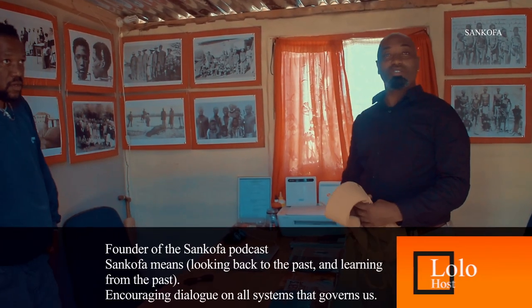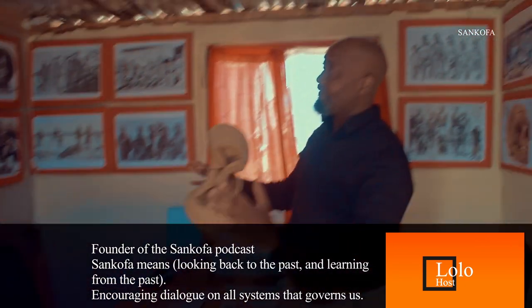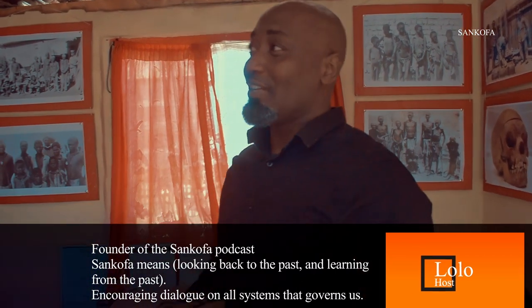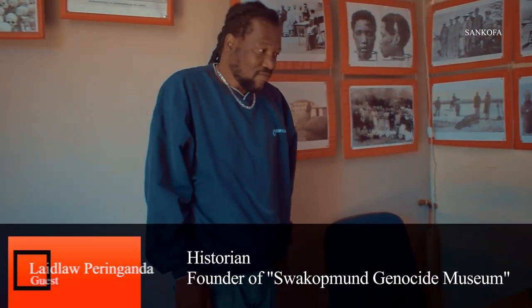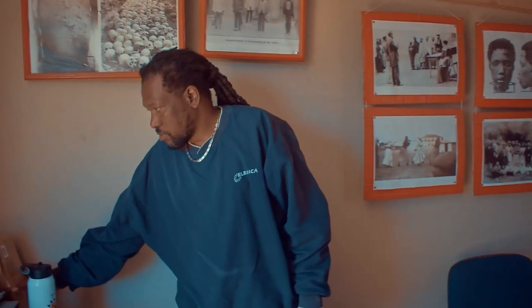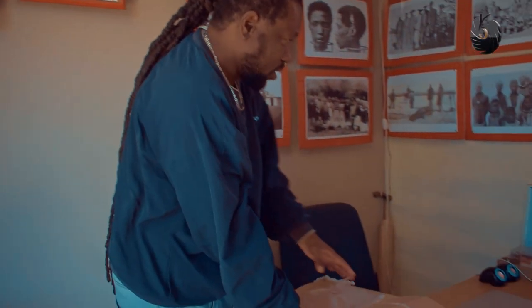This is the Swakopmund Genocide Museum. Fortunate to be here. This is a place where some of the historical artifacts, historical pictures, and a lot of information are gathered, which we're going to dive into very soon. Without wasting time, let me hand over to my man. Teach me, boss, teach me. I'm a learner here. I came here to study the genocide history from your point of view. Everything you've got, tell me. I'm a novice, I don't know anything.